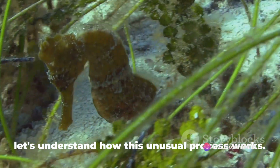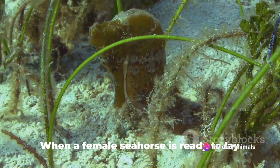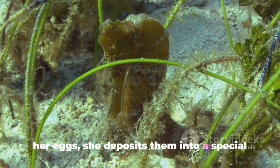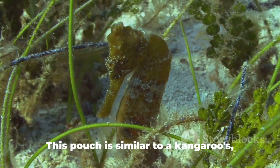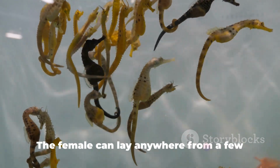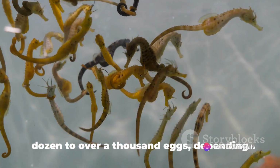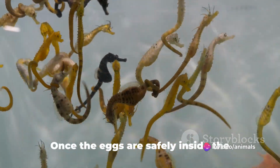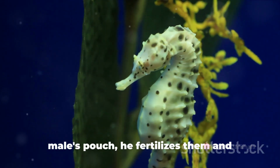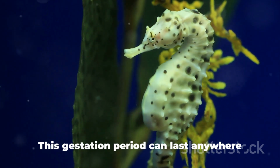So let's understand how this unusual process works. When a female seahorse is ready to lay her eggs, she deposits them into a special pouch on the male's body. This pouch is similar to a kangaroo's, but it's the male seahorse who carries it. The female can lay anywhere from a few dozen to over 1,000 eggs, depending on the species. Once the eggs are safely inside the male's pouch, he fertilizes them and carries them until they're ready to hatch.